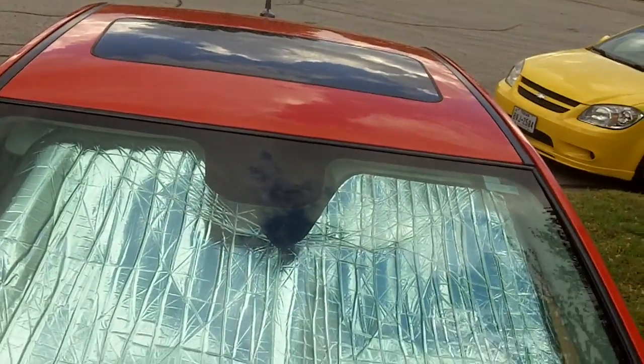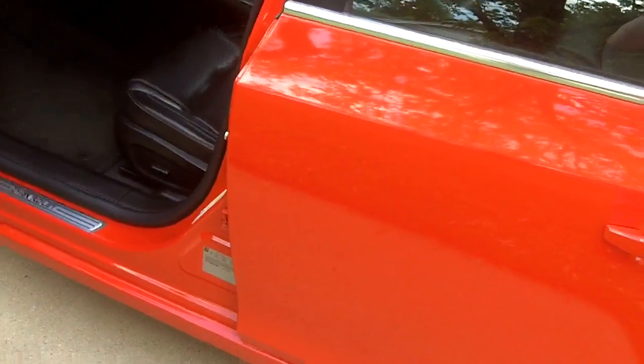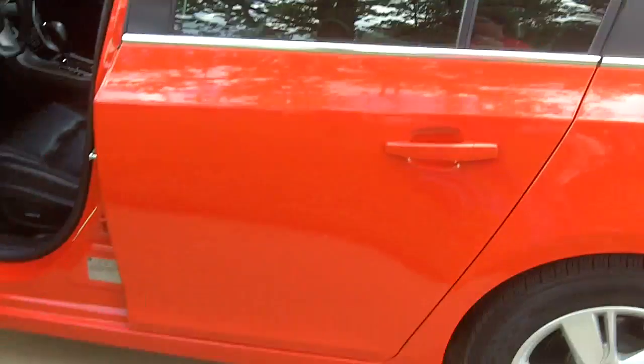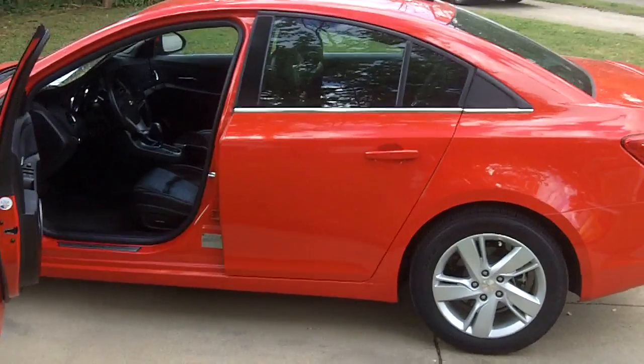Which is what I am considering getting this year. That's why I'm making this video on my car, because I don't know how much longer I'll have this car. I'll probably still have it for a couple of months.